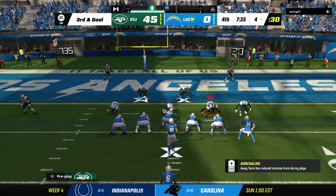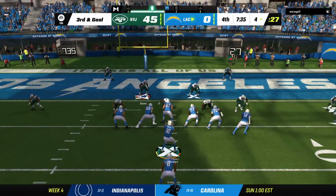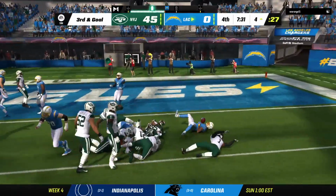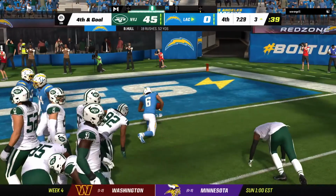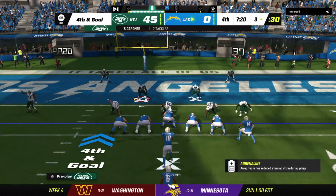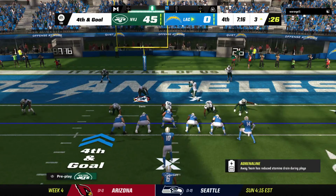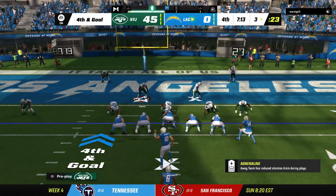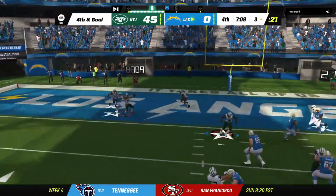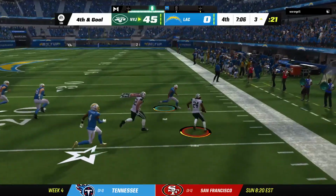Another shot to at least get on the board here. This is 3rd and goal. On 3rd down, Hull. No gain on the play that time, so a big stop, and it's going to leave him with a 4th and goal. Taken down right at the line of scrimmage. No gain on the play. Brings up 4th and goal. They snap it to Herbert, and it's intercepted at the goal line. Picked off by Eric Stokes.